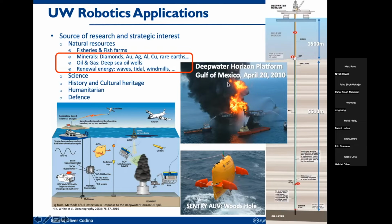Okay, so when the accident happened, a lot of systems were sent trying to stop the oil going out of the well, and some of them were robots. They sent gliders, ROVs, and also this AUV from Woods Hole in Rhode Island was one of the vehicles used there, one of those responsible for detecting where the oil was going out and trying to stop it. Okay.